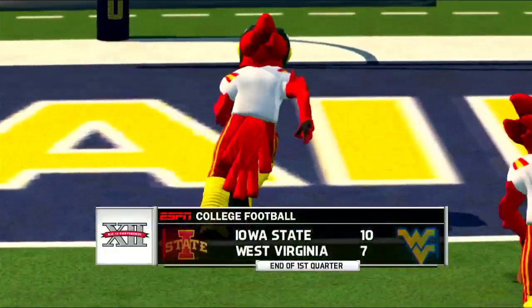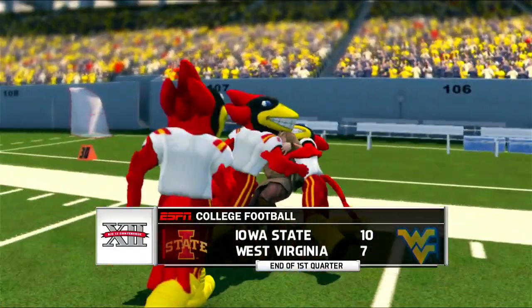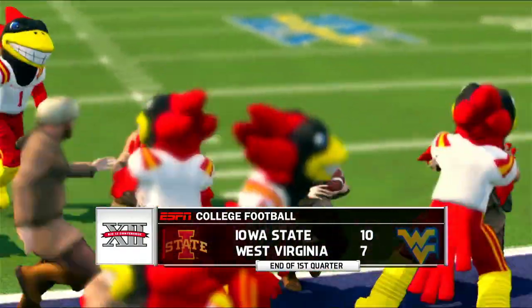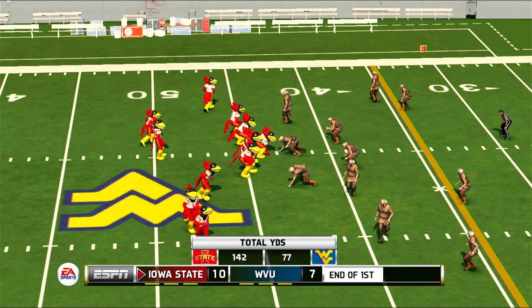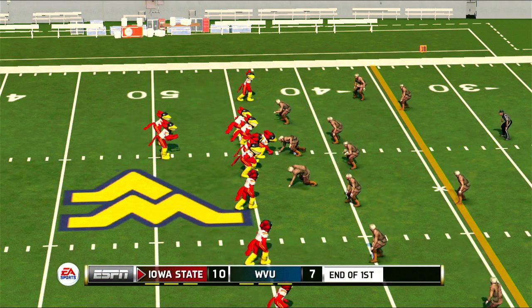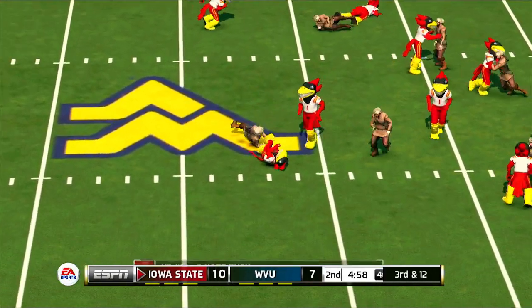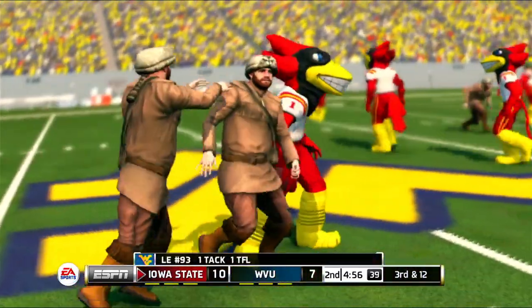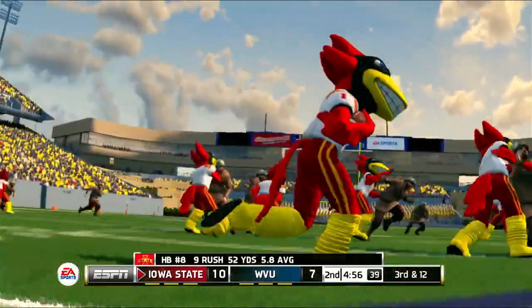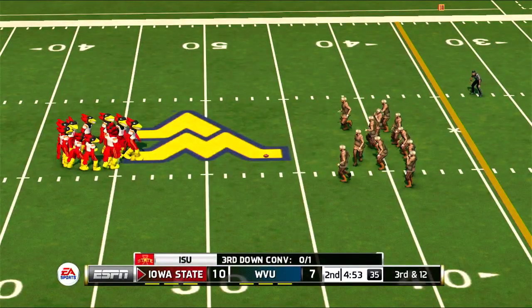So at the end of one quarter, Iowa State in front, 10-7. Set to resume action here in the second quarter, and we've got a tight ball game. All day, punt. Right down. They go with a run, and he's tackled in the backfield for a loss. Third down, and they need to get it down to the 35.